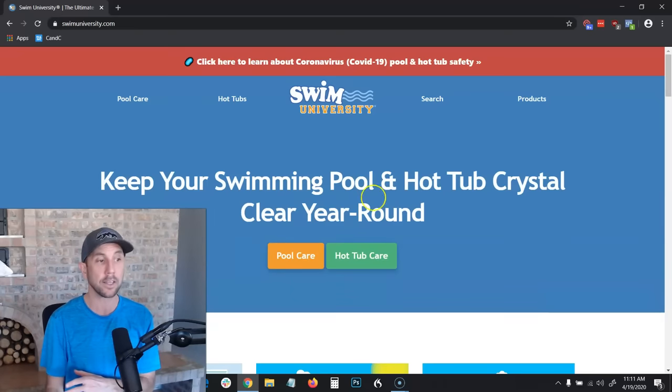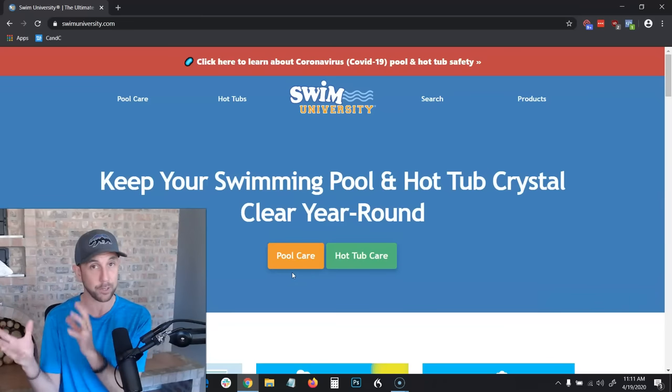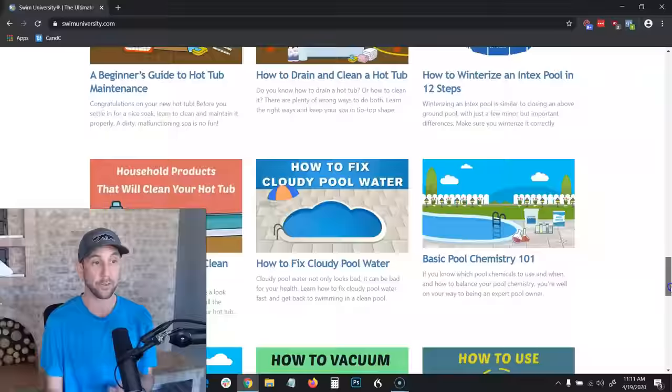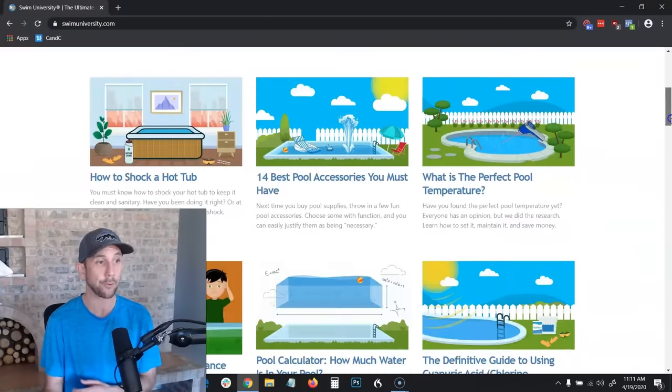So immediately it allows visitors on the website to sort themselves. Are you a pool person or a hot tub person? Because the content's a little bit different. But if we scroll down, we're just in a blog roll. Okay. This is really based on the same look as the Brew Cabin. It's the same owner as Brew Cabin.